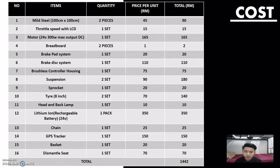Our project cost total is 1,442. We bought mild steel, 2 pieces. Speedometer with LCD, 1 set. Motor 24 volt 300 watt max output DC, 1 set. Breadboard, 2 pieces. Brake pad system, 1 set. Brake disc system, 1 set. Brushless controller housing, 1 set. Suspension, 2 sets. Sprocket, 1 set.